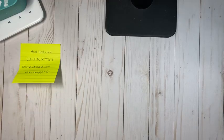All right, so I saw this fancy fold on my friend Patty Bennett's blog, and I was like, what a great idea. And I was asked to do a demonstration for a direct meeting with Stampin' Up! Demonstrators here in Canada for Sunday. So I thought, why not share this technique with you guys?